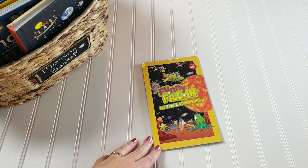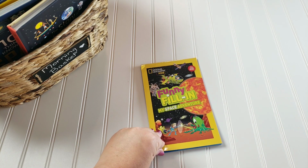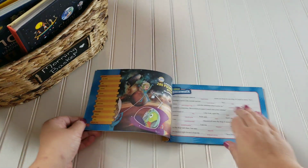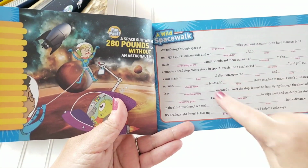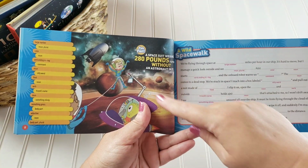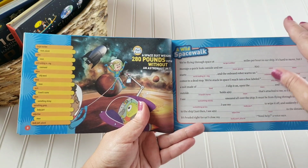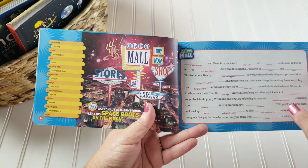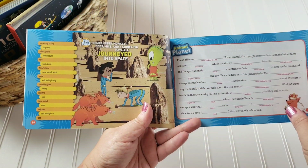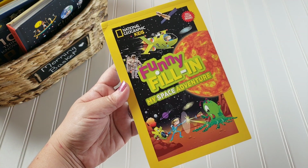We will also be completing this National Geographic Kids Funny Fill-In: My Space Adventure. Now, I almost grabbed the Space Mad Libs, but I decided that this would be a change of pace, and it is pretty much the same thing as a Mad Lib. You fill out the different things over here on the side, and then you plug them into your story. The only difference is it's in color. As you can see here, it's sideways versus vertical, and every page has this fun fact. So I thought that would be really cool for us to have some facts as we went through this. And there's also tons of other topics in the National Geographic Funny Fill-Ins as well.